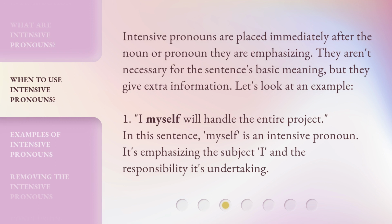Intensive pronouns are placed immediately after the noun or pronoun they are emphasizing. They aren't necessary for the sentence's basic meaning, but they give extra information. Let's look at an example. 1. I myself will handle the entire project. In this sentence, myself is an intensive pronoun. It's emphasizing the subject, I, and the responsibility it's undertaking.